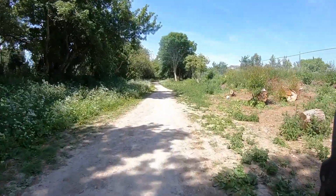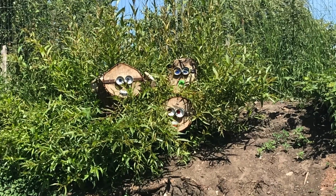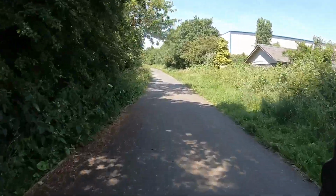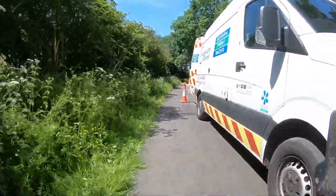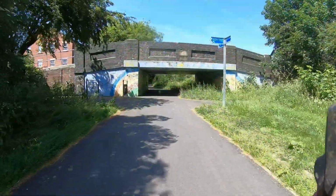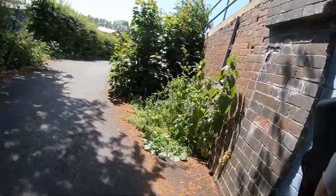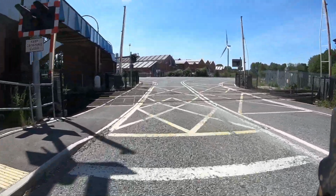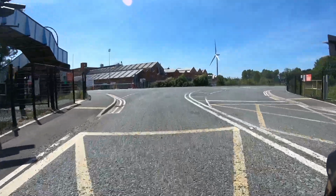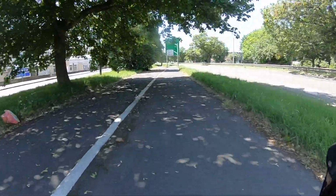These cute little faces added to the pieces of wood on the right. Our guided busway stopped at Spondon Station, so now it's time to go home. I've ridden home from Derby Velodrome before, but this first section was new to me, and it was very good.